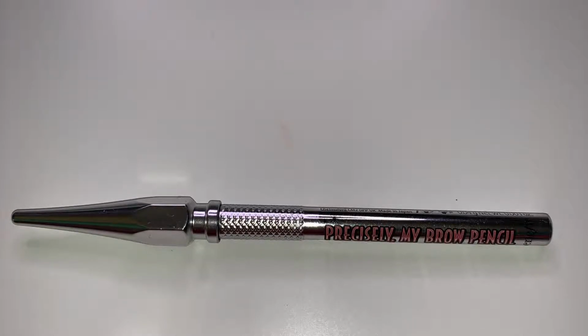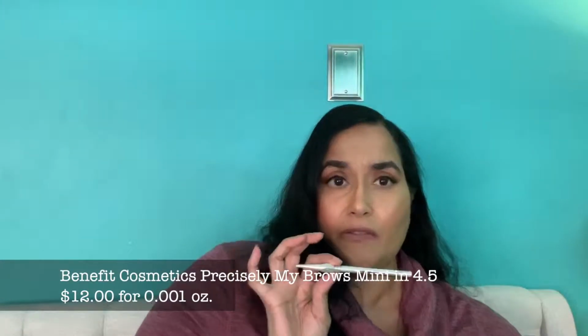And since I was talking about brows, I've been using these three items. I'm going to show them one at a time. The first one is from Benefit. This is the Precisely My Brow Pencil in shade 4.5. I think this is the mini one, not the full size. This one is $12. I absolutely love it.